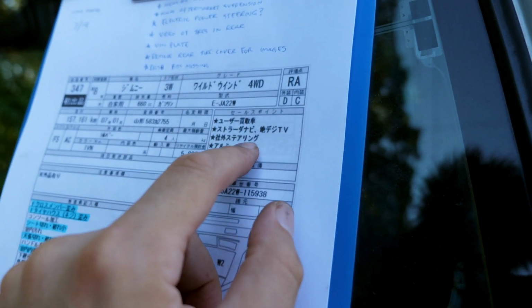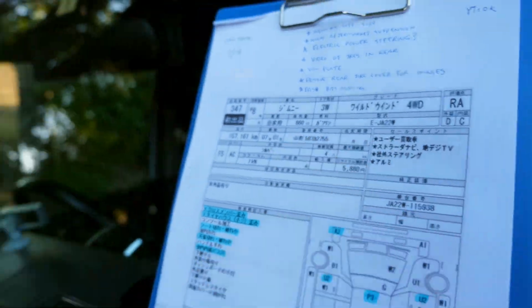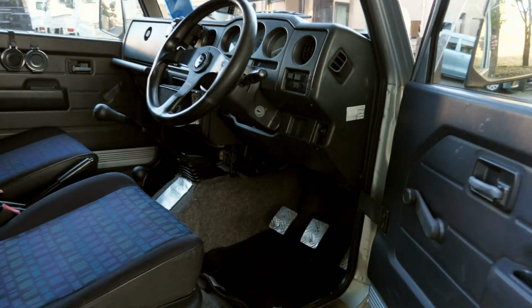Digital TV tuner, aftermarket steering wheel. Again, aftermarket steering wheel was a silly idea because it doesn't give you... Let me explain this. People need to stop doing this. It's one of my least favorite things on Jimneys or Delicas. Seems to be the thing.